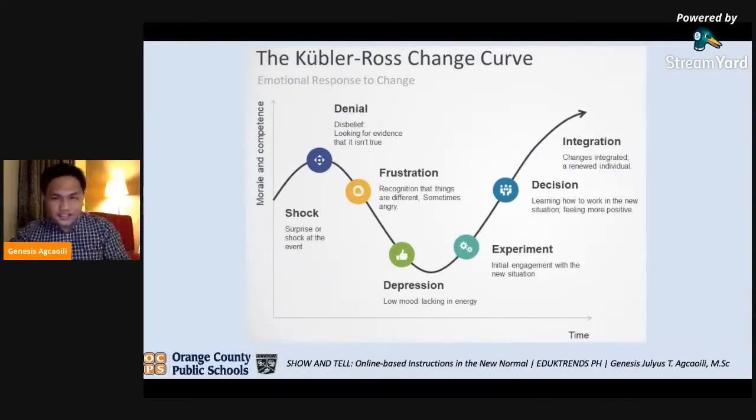But then as teachers, you have to keep that fire burning. So initially, you are engaging. So just like all of us here, or yung mga nanonood ng webinar from different providers, so you are slowly engaging yourself with the new situation. So that's a good part. Okay, kasi so you are slowly getting up this change curve and slowly trying to get this change inside your system. And then we have the decision.